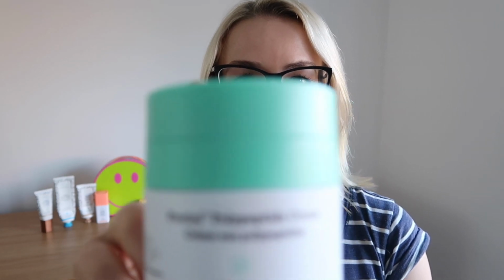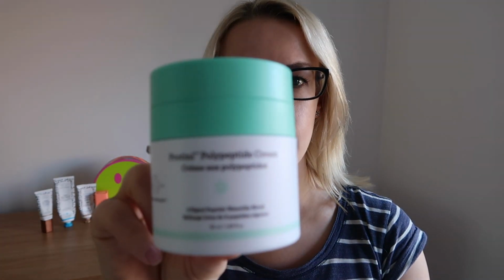First of all, in the morning, I don't use any kind of cleanser, because that's something that Drunk Elephant advise against, and I've tried to follow their advice so I can get the best results from the products. So I'll just splash my face with cold water, dry my face, and then start off with my morning facial cocktail, which is made up of the Proteiny Polypeptide cream.